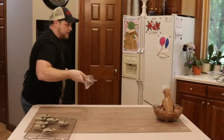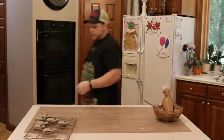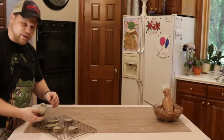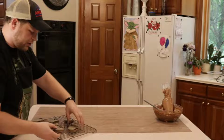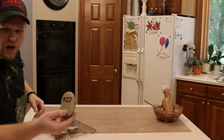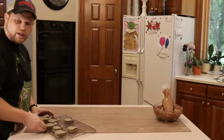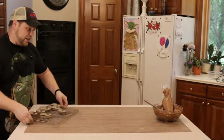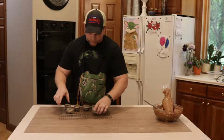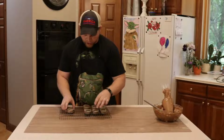All right, guys, so that's it. We got our piping done. As you can see here, we had our nice RIP on our cookies, our nice front RIP tombstone macarons here. And like I said, that RIP will actually crisp up pretty quickly.